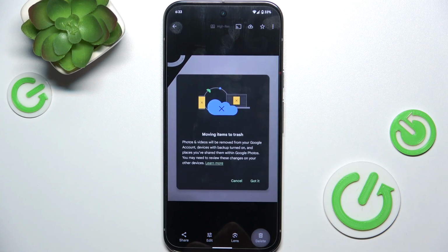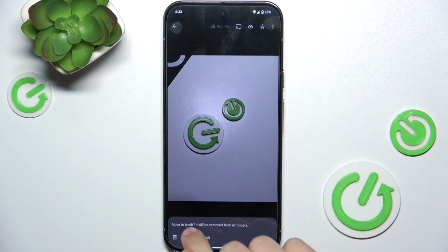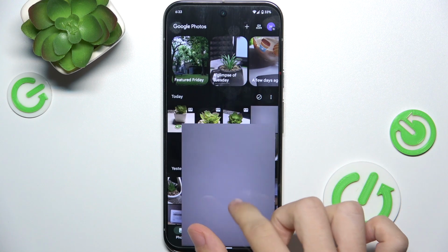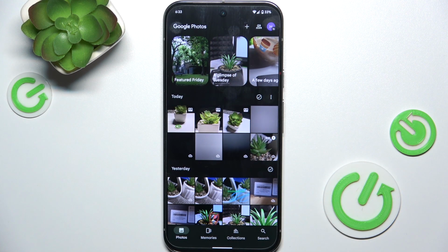Choose a photo and delete it, and whenever you delete it, it's not permanently deleted just yet. It's moved to trash for about a month, and then it will be permanently deleted. But before that, you can permanently delete it yourself or restore it.